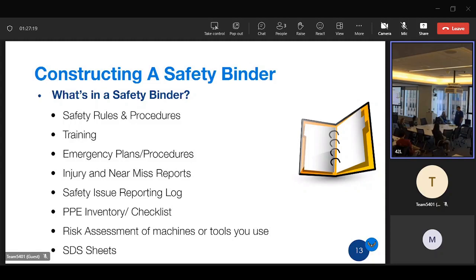So again, look at the chemicals that you might be using, the lubricants and stuff like that, and then we collect every safety data sheet that we have. They do get updated occasionally by the companies, but even older ones have relevant information.